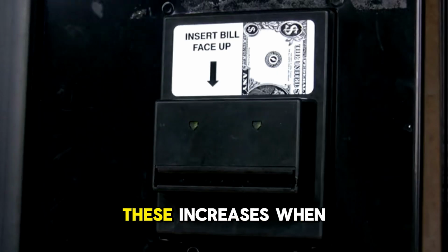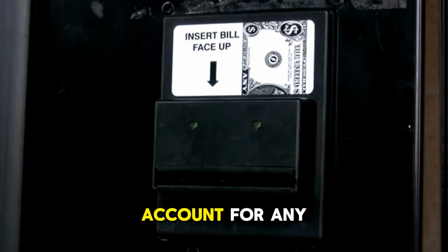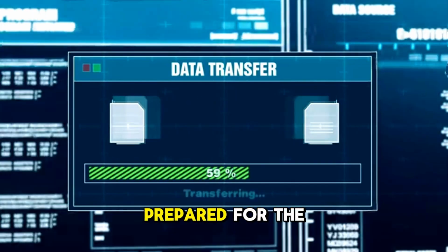So be sure to factor in these increases when creating your budget. You may also want to add a buffer to your budget to account for any unexpected costs that may arise. By considering inflation and adding a buffer to your budget, you can make sure that you're prepared for the future.